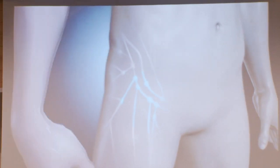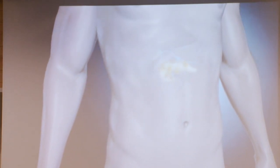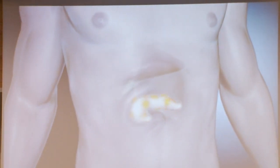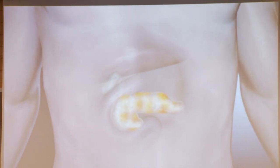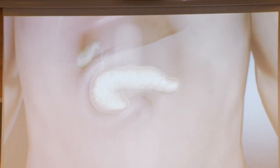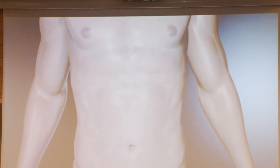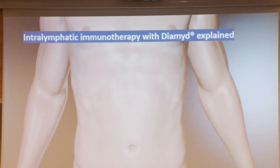They spread through the body, through the lymphatic system and blood system, and they also reach the pancreas and the draining lymph nodes from the pancreas, where they encounter GAD again, and there they start to secrete their anti-inflammatory cytokines. This reduces the inflammation, the autoimmune attack on the beta cells, and thereby we can preserve the insulin production.